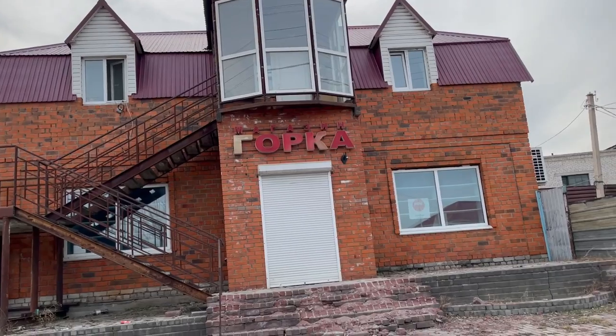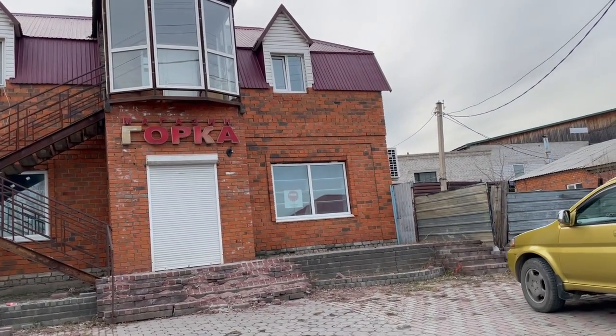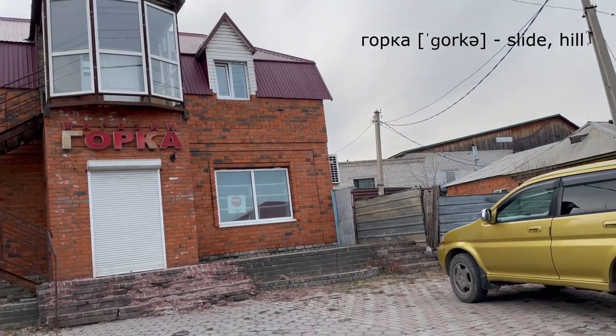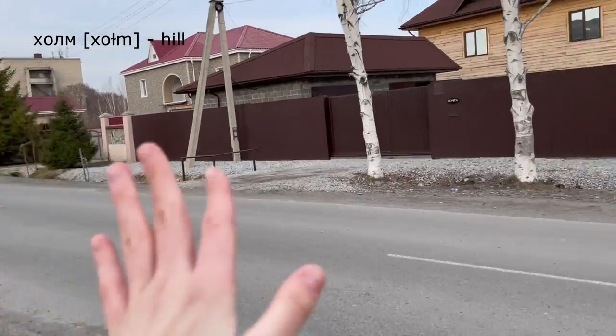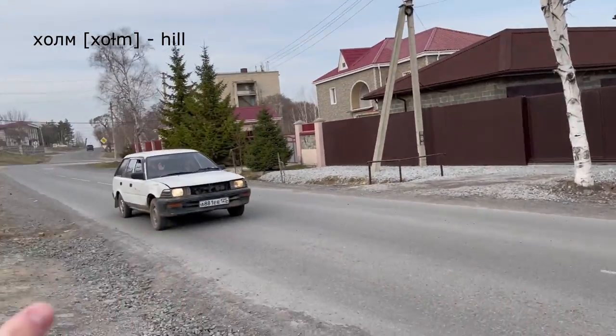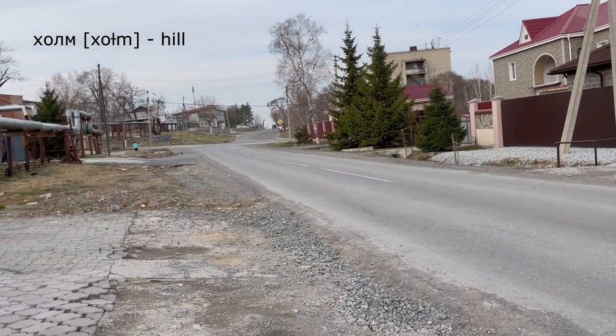It's called Gorka. Gorka is an unofficial name of this district. So Gorka in Russian is a slide, but also it has the meaning of a hill. A hill in Russian is holm. But actually here in the Far East, we don't call a hill a holm. And now I'll explain why.